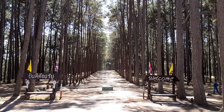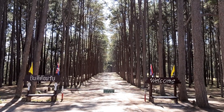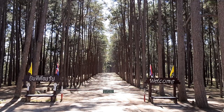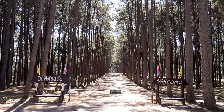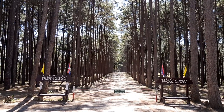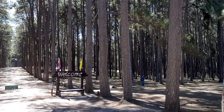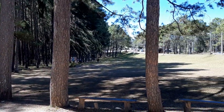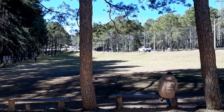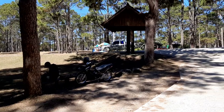So I just stopped off at this. This is like a pine forest. Obviously it's been planted, as you can see, because everything's all in rows. And we're just on the side of the 108. So we turned off about 10-15 minutes ago onto this road, which is the 108 that goes to Mae Sariang.